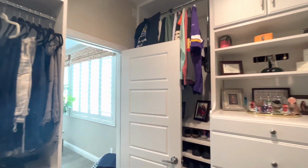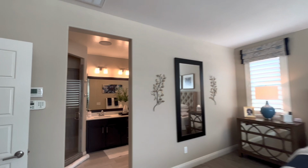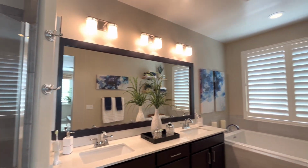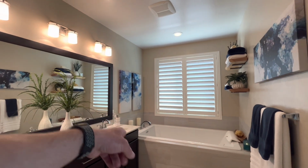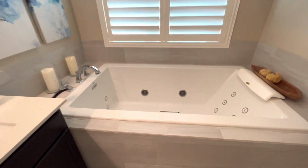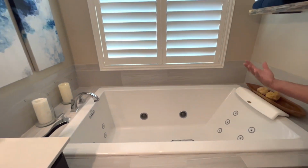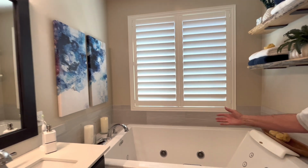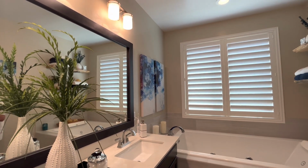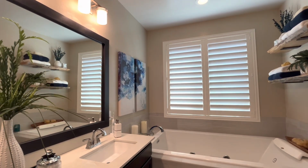So really beautiful. All right, and over here we have the primary bathroom. So you got 2 sinks, of course, undermount, quartz countertop. Tell me a bit, Jose, about this tub real quick. Aromatherapy jacuzzi, made by Jacuzzi also. And it has air bubbles on the bottom. So when you're done taking your bath, it blows all the water out, dries out all the pipes and the jets. And you'll never have any mildew or anything like that.